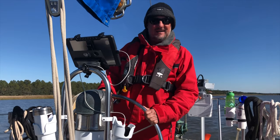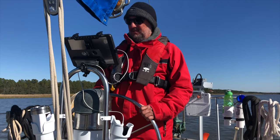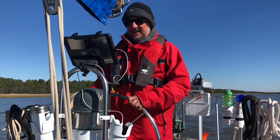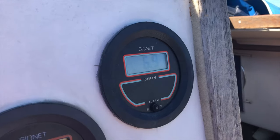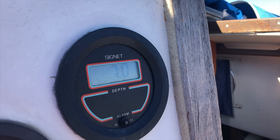Seem to be making it through. Yay. Plenty of water under the keel. Well, now it's dropping significantly. It's not bad. Kind of staying right on the magenta line in this cut.